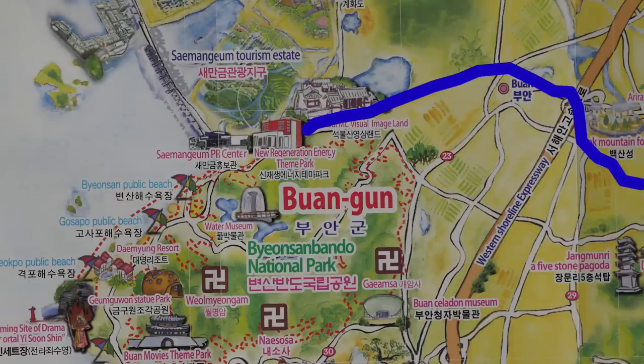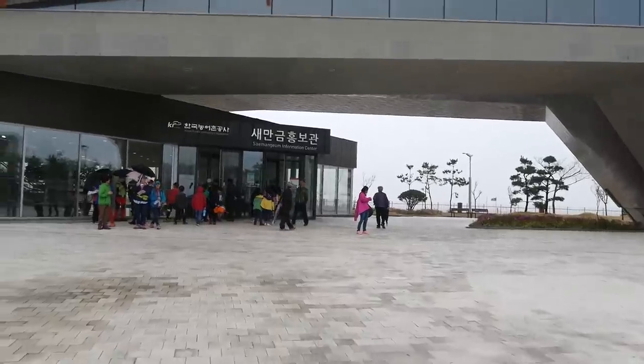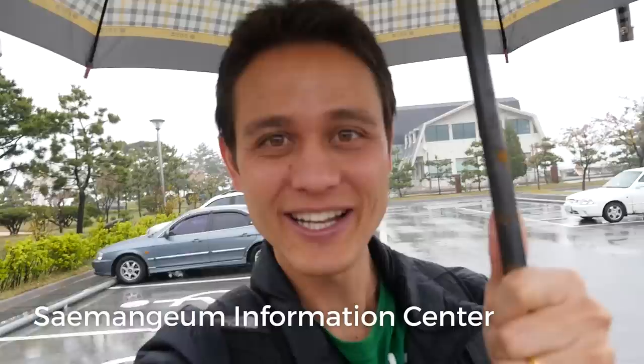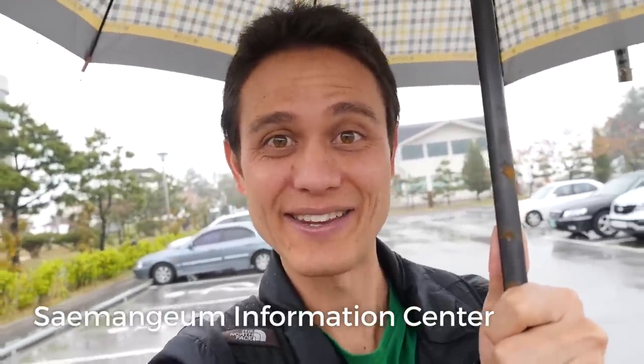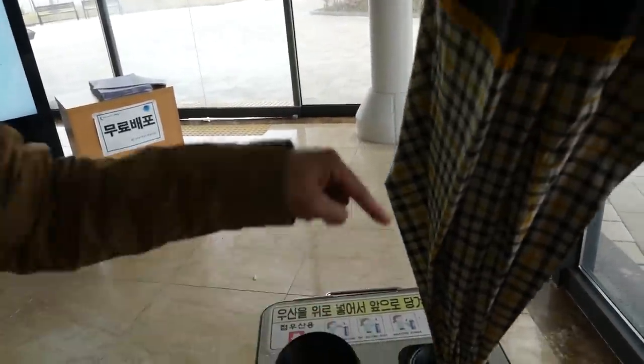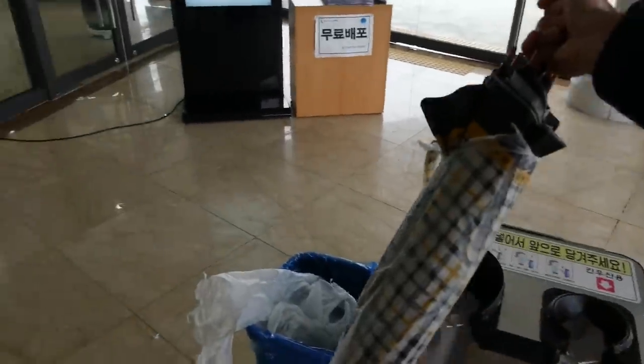Still very gray and drizzling, but we have just arrived at the Saemangeum Information Center. There's a huge project that's happening now where they are filling in ocean and making it land. And this is an umbrella bag dispenser. Oh, how convenient is that?